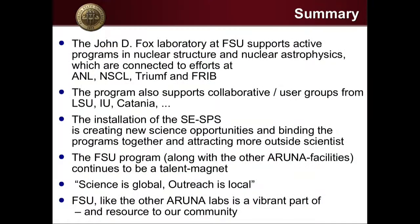So, as a summary, FSU has active programs in nuclear structure and nuclear astrophysics, and we think of our research as being directly connected to other efforts. We're part of the community, not a separate niche type of program. We can bring our resources to use for other groups, and we're doing that quite a bit. LSU is certainly the most frequent one, but Indiana came there, Catania, we have many others that come by for an experiment or two and use our facilities.